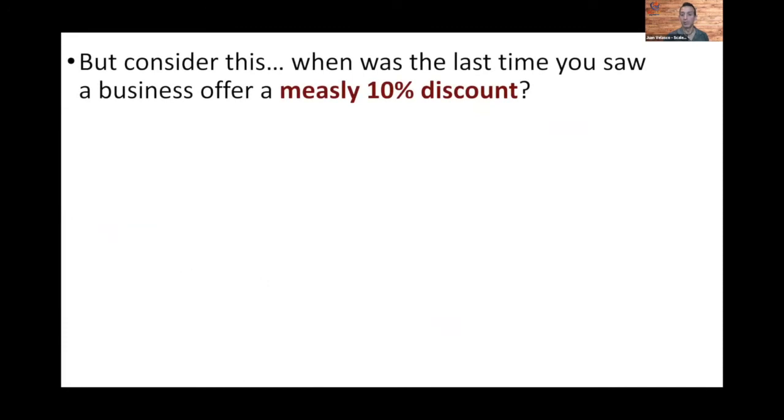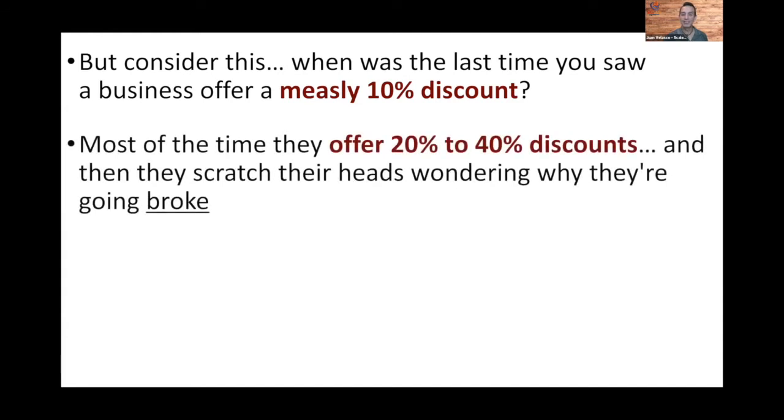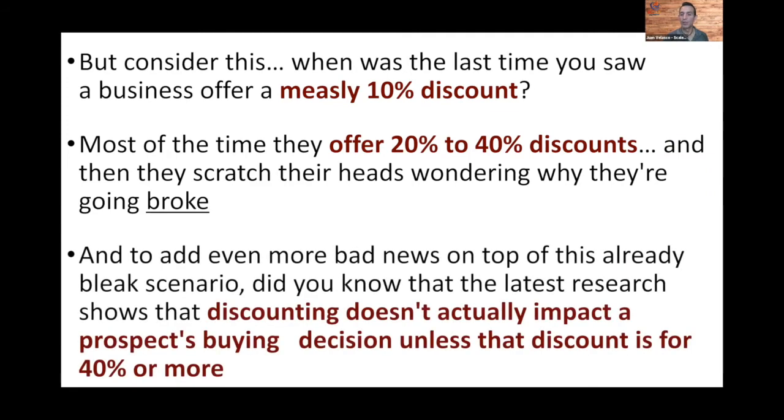But consider this. When's the last time you saw just a measly 10%, right? Most businesses get in this frenzy of discounting, right? So they offer 20 and then it goes up to 40 percent discounts. And a lot of businesses, when I start working with them, start realizing why they're going broke or why their profits are almost zero: because of the discounting. Now, to add salt to our wounds, research says that most prospects don't even want to buy at 10, 20%. They want to see 40% or more discounts. And what impact would that have on the business if you just keep increasing it until you actually get more sales?